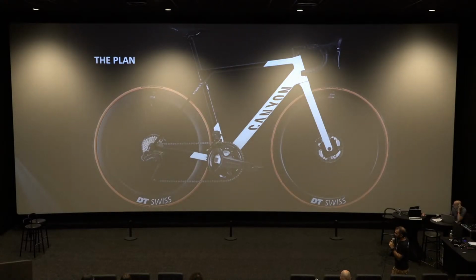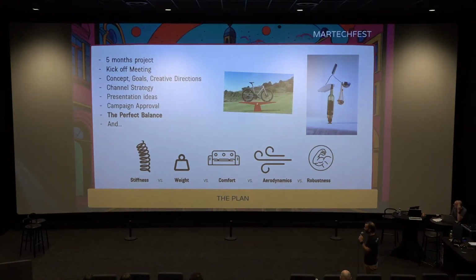So let's talk about the product launch campaign. This was one of the bikes that we launched in the campaign, and how we came up with the plan. It was a 5 month project. Of course, it always starts with a kickoff meeting where the brand marketing team transfers what the goal is, what the challenge is, and what we want to tell the customers, what the message is. Then they developed this bike, which has a bit of everything that comes to a performance bike: stiffness, weight, comfort, aerodynamics, and robustness. So the final slogan for the campaign was the perfect balance, because the bike has all of those.